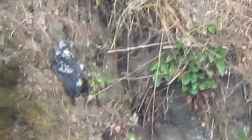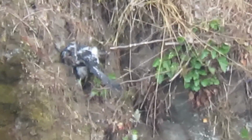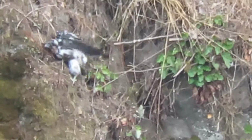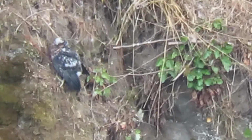He's just about ready to fly in a few days anyway, so he's a lot stronger, and he should be able to make it back up there. But we're very nervous about it. Like I say, we already lost one. We had a smaller one that we think might have slipped out too, or just maybe didn't get enough food.